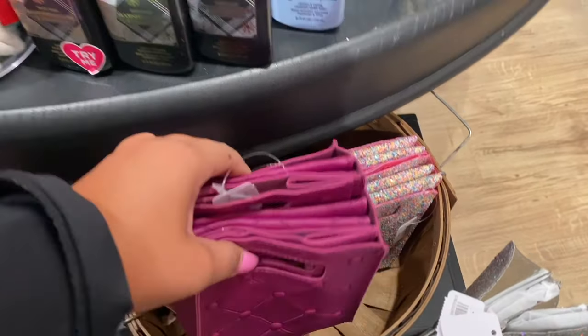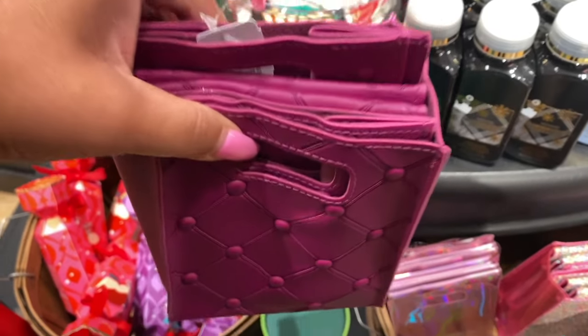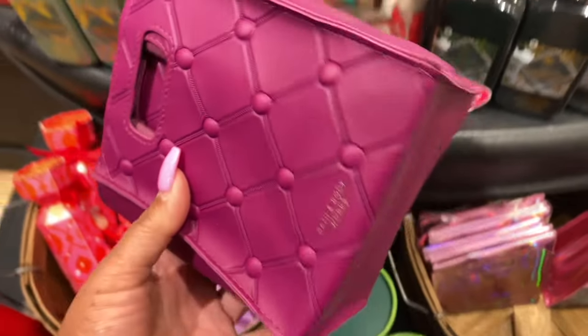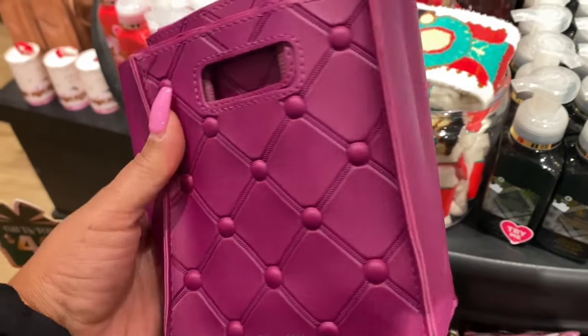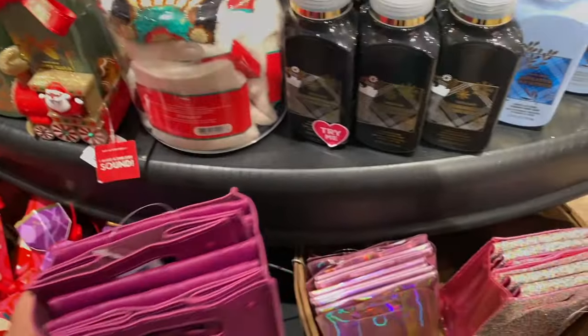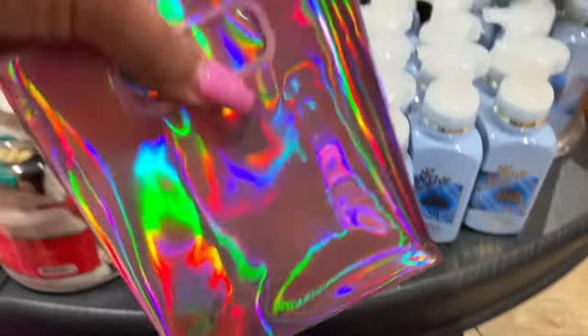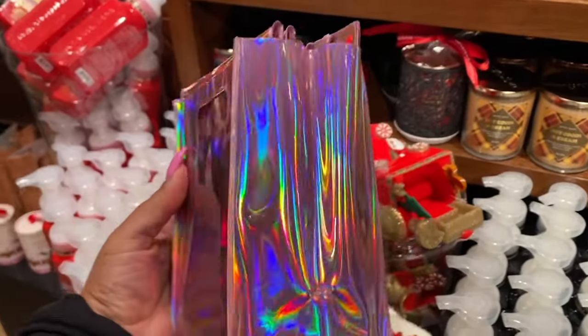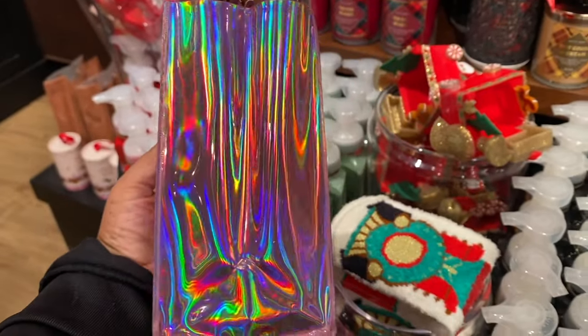And we have some new small bags for little gift sets that you want to put together, $3.95 for this purple one. It reminds me of the sugar plum fairy color. But anyways, and then we have this pink holographic small bag here. That's pretty cool. Of course, I love that color.